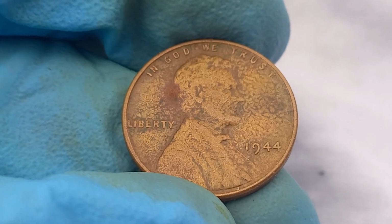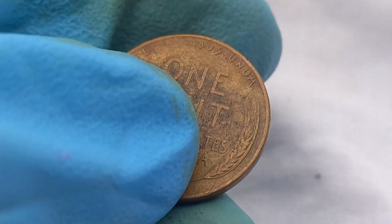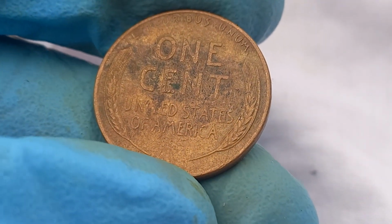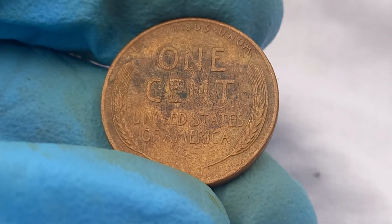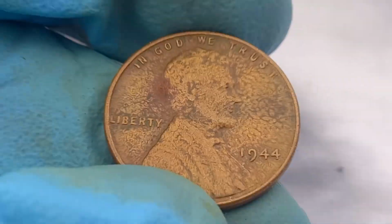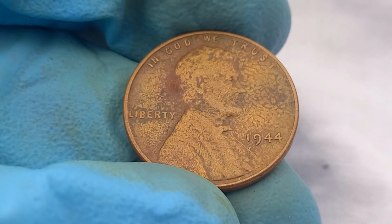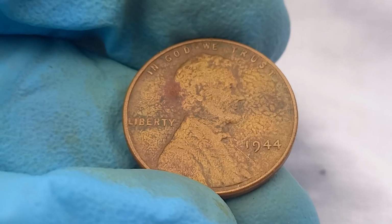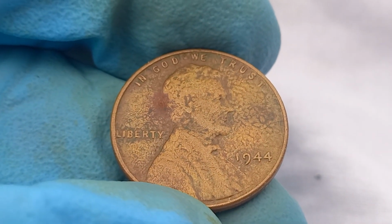And remember this, the 1944 no mint mark steel penny is not just a coin. It's a story, a piece of history, a symbol of luck, timing, and the power of paying attention. Collectors were shocked. Dealers raced to get their hands on it. And one ordinary man became a legend because his pocket change turned into a fortune. This exact penny could be sitting in your drawer right now, and it's worth over $1 million.